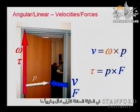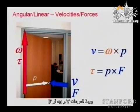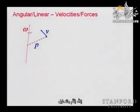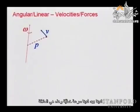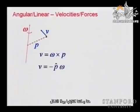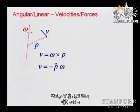Actually, the first equation represents sort of a Jacobian relating velocities V and omega or theta dot. And the second relation is representing sort of the transpose of that Jacobian. We're going to see that. So let's go and analyze this. We have omega, we have linear velocity, and this is the relationship. We agree? Here we can write it in this form. We can say V is related to omega by minus P hat.